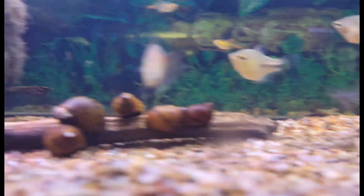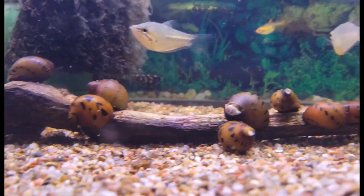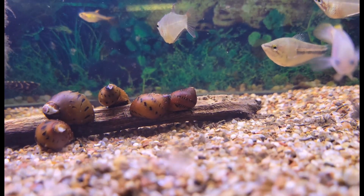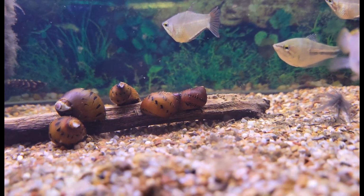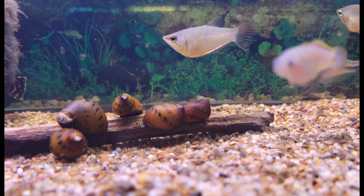And hanging out with them in the tank here, kind of want to show off, got a whole bunch of awesome red tiger nerite snails. Really cool snails for your fish tank. Help keep all the algae down. And as a bonus, these guys cannot reproduce in freshwater, so they're not going to become a menace like many other snail species.